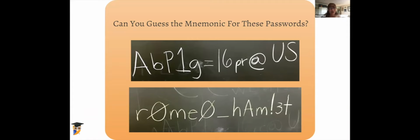I'm gonna see if anyone's awake out there. Can anyone try to guess who the mnemonic is for either the first password or the second password? These are the really, really easy ones. And the way we do this in the classroom is the kids write their password on the board. First, we check for the seven rules, and then everyone tries to guess who their mnemonic is.